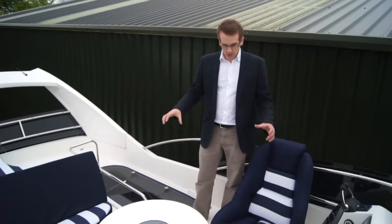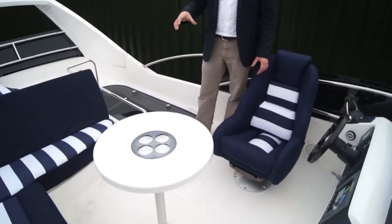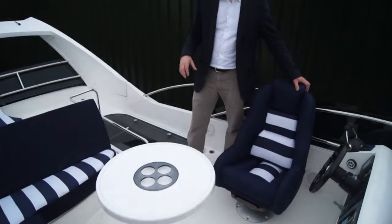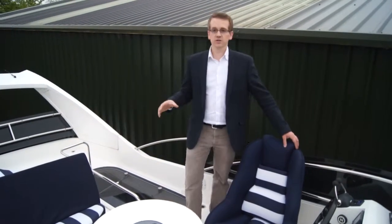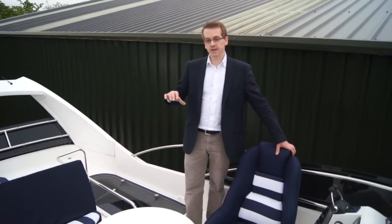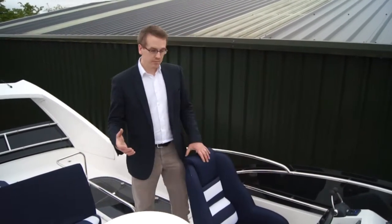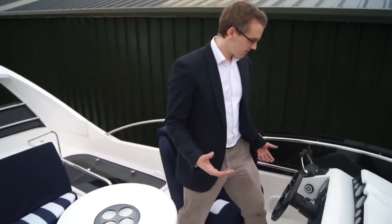The deck up here is moulded non-skid. We've got lots of drain holes dotted throughout as well, so it doesn't gather water if you're leaving the covers off. All the seat cushions are obviously completely removable, so you can stow them inside whenever the boat's not being used. The actual helm position itself then is quite sporty.